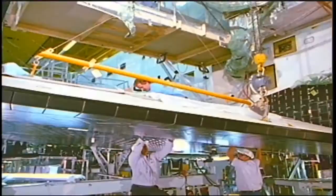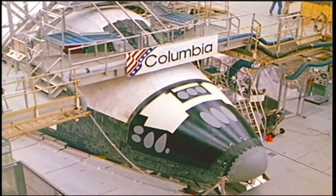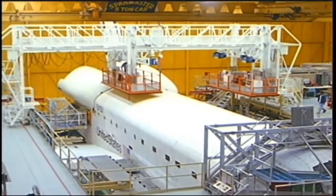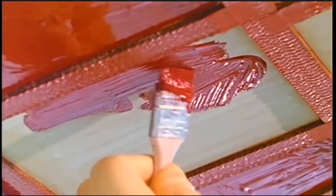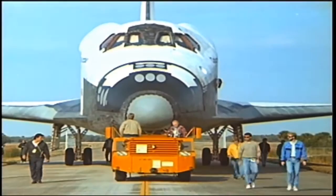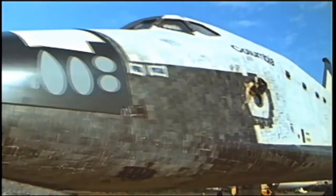The forward fuselage includes the pressurized 3-deck crew module with navigational, electronic, flight, and payload handling controls, as well as environmental systems and viewing windows. The orbiter's aluminum skin is covered by replaceable tiles for thermal insulation during the heat of re-entry. The overall length of the orbiter is 122 feet.